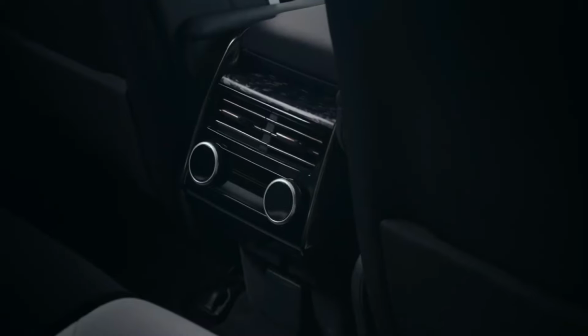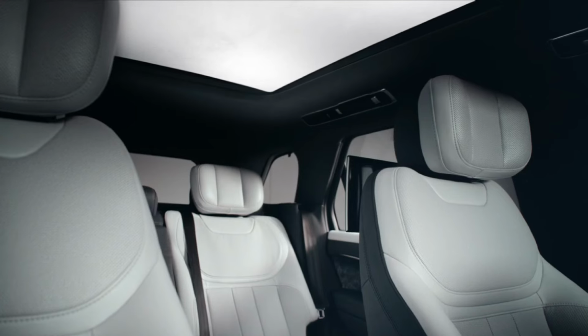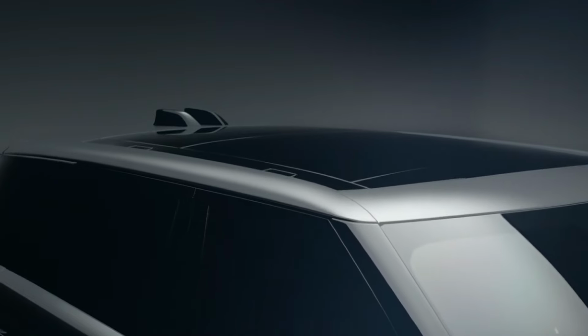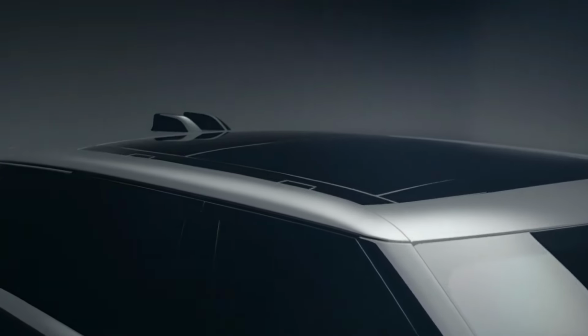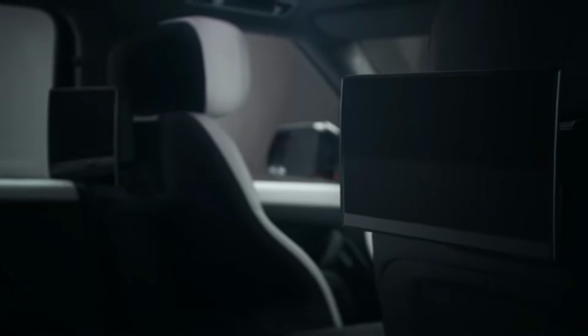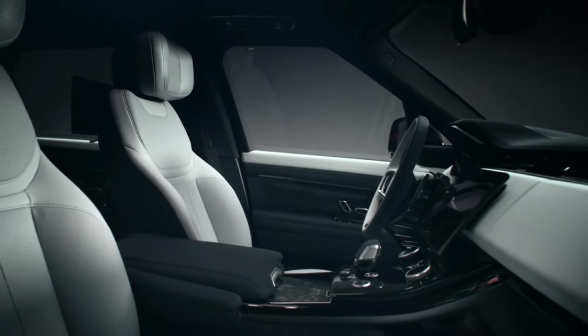The interior design of the Range Rover Sport is an exercise in minimalism with few physical buttons and switches, and a streamlined appearance throughout the cabin. Buyers can choose from either textile or genuine leather upholstery and attractive two-tone designs. The dark-tinted chrome accents look particularly premium.